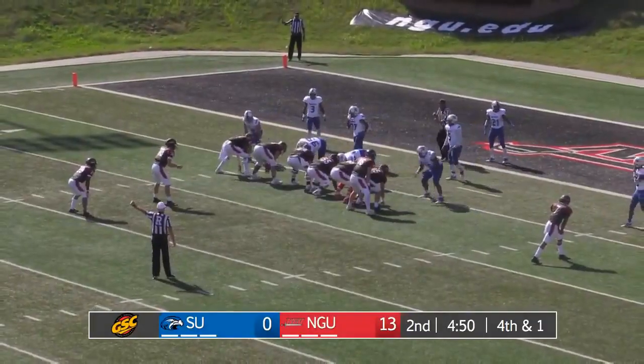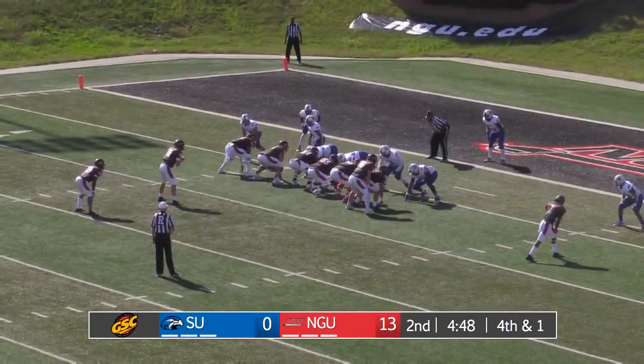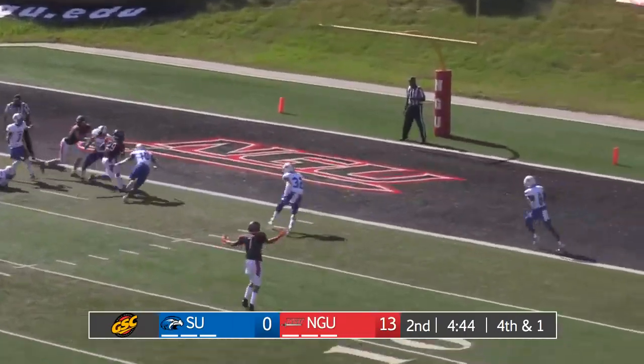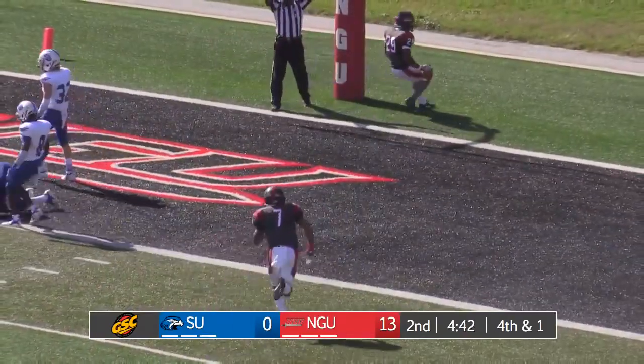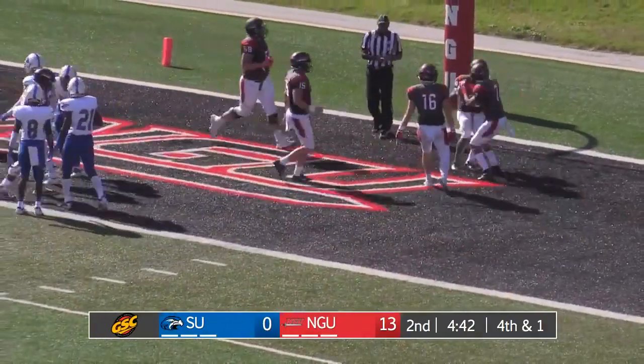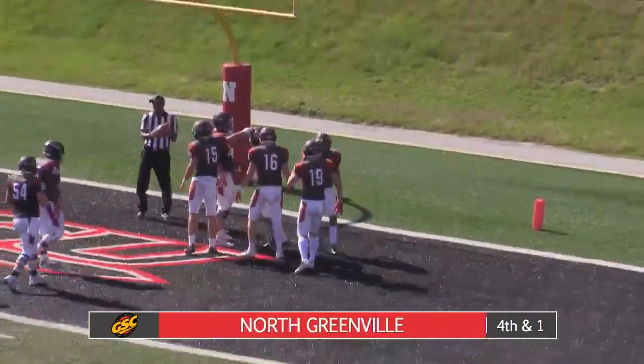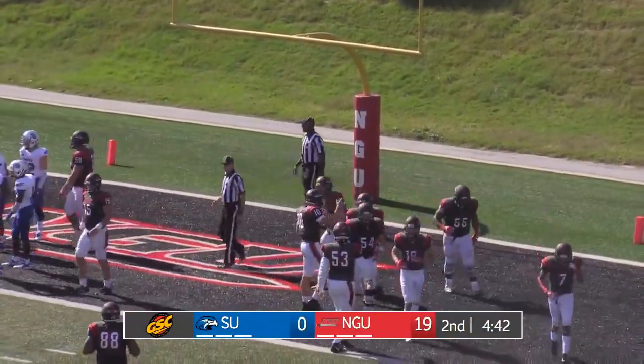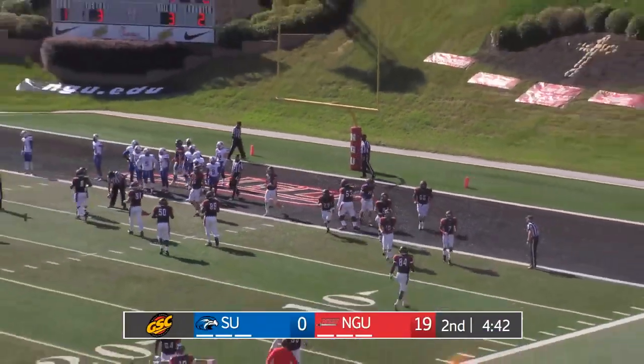Let's see what they do, pass or run. Hunter still in shotgun formation. Snap, handoff. They needed one. They picked up six. Touchdown, Crusaders. Touchdown, E.J. Humphrey. That's how you answer a pick six that's negated by Bentley. You just drive down the field and score.